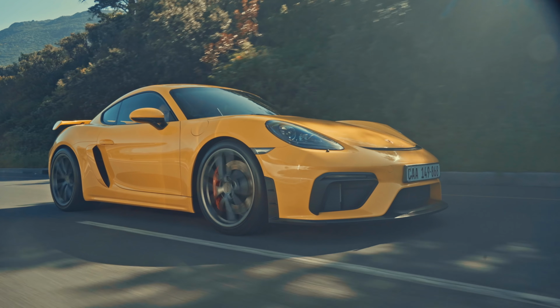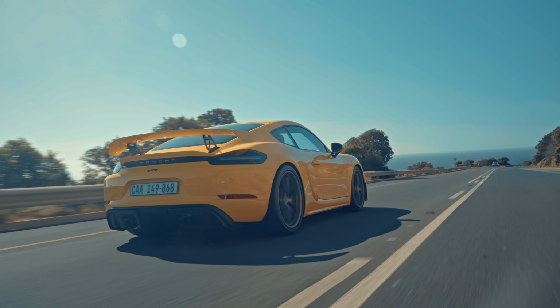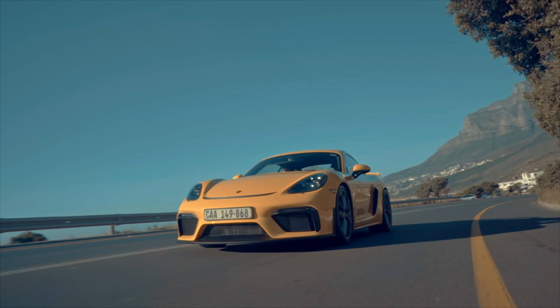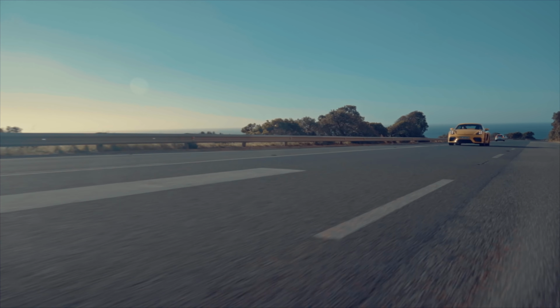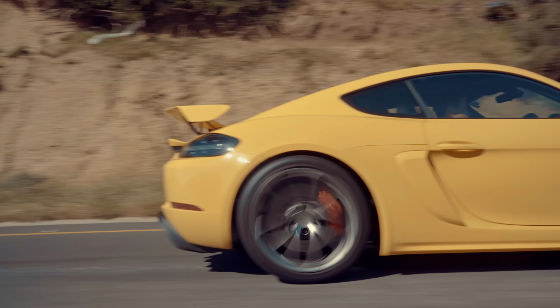What is it like to drive? Well, as mentioned, the party really starts at about 5,000 RPM. So let's chase that red line of 8,000 RPM where the peak power is hiding, all 309 kilowatts. That's third gear. The road's opened up nicely. 5,000 RPM. 7,000 RPM. Holy crap.